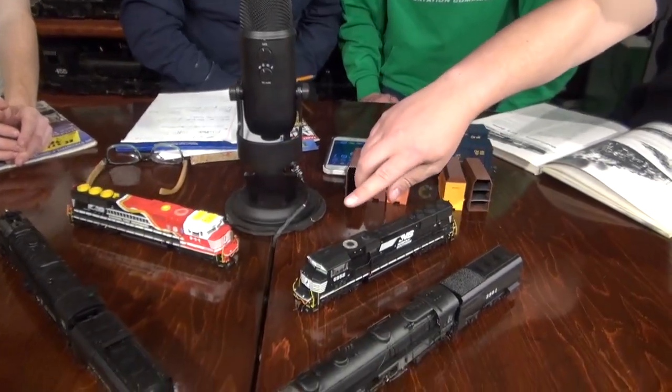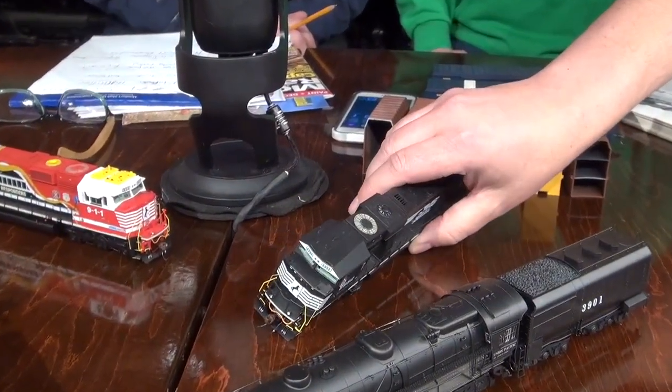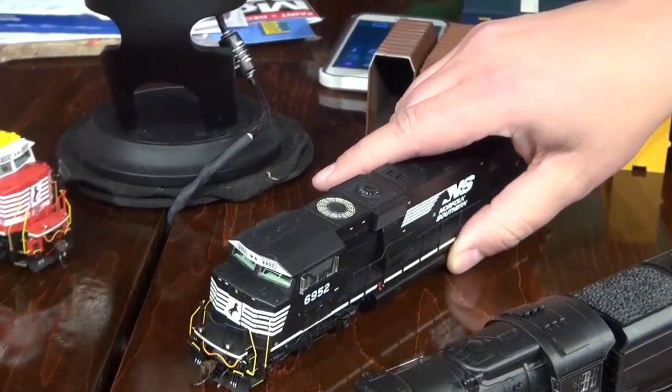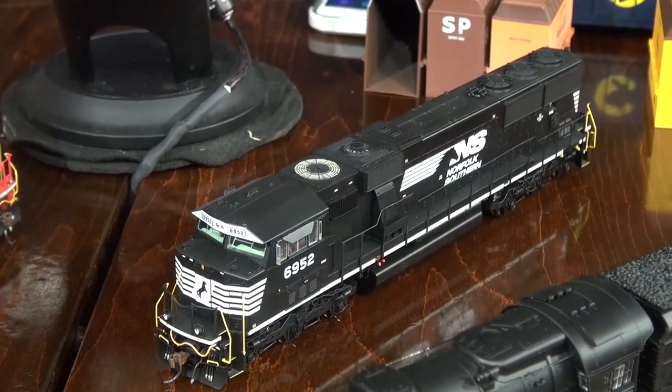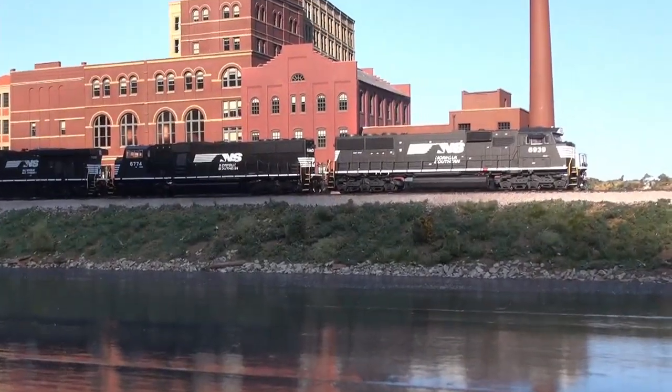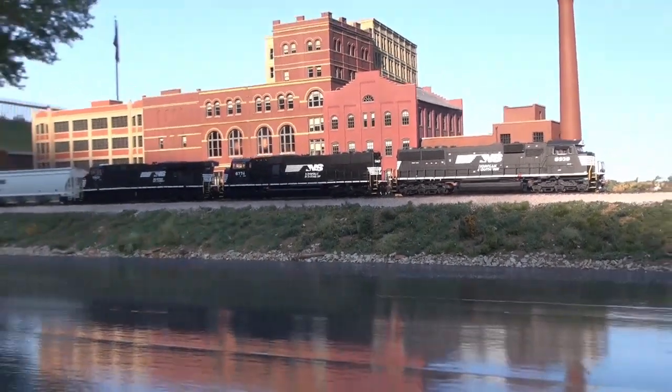It shares a lot of the same details, but there are differences between the two. This one does not have the PTC antenna array. This one has an earlier design with a twin Sinclair. Does it have a removable roof on it? Yes, they do, but these do not have it, just as a pre-production thing. You're using magnets to attach roofs, aren't you?